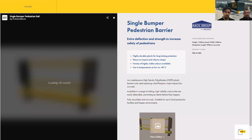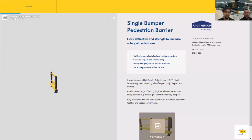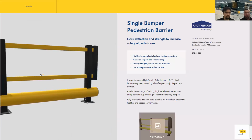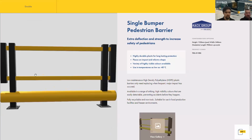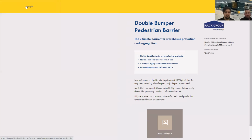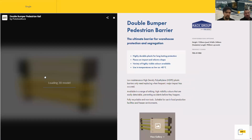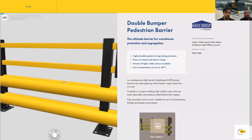We'll just wait for this model to load up, but this is going to be the pedestrian bumper barrier. So again, the key highlights of this product, with it being polymer, are its flexibility. It will obviously return to its normal shape after impact. Good range of colours available. It's good down to -40. And again, nice and bright and bold colours, so it's high visibility, which is great. So that's the key features and benefits of that.